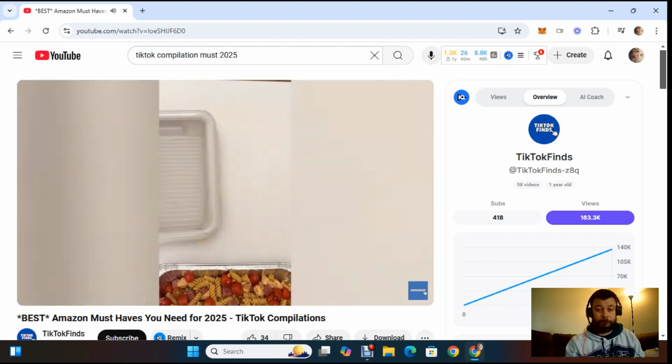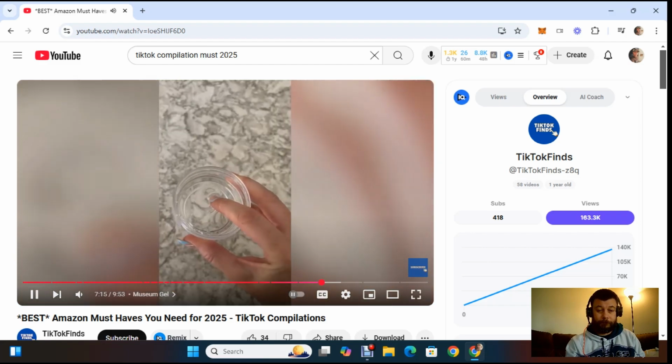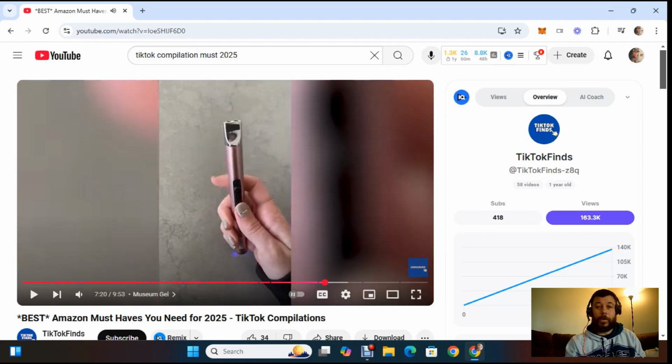Amazon for the Win 2024 bestsellers. Coming in at number 10, this is Magic in a Bottle. This allows you to secure any items onto your shelf to prevent them from breaking. What are you doing that you need to fasten your glass to a shelf? I mean, maybe if you're in California and you get earthquakes, but I don't know. Our cabinets have doors, so I don't know. I think that's just kind of weird.